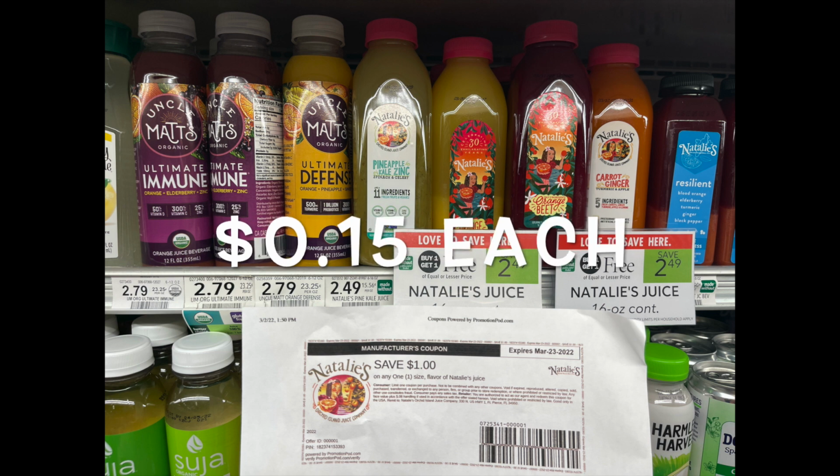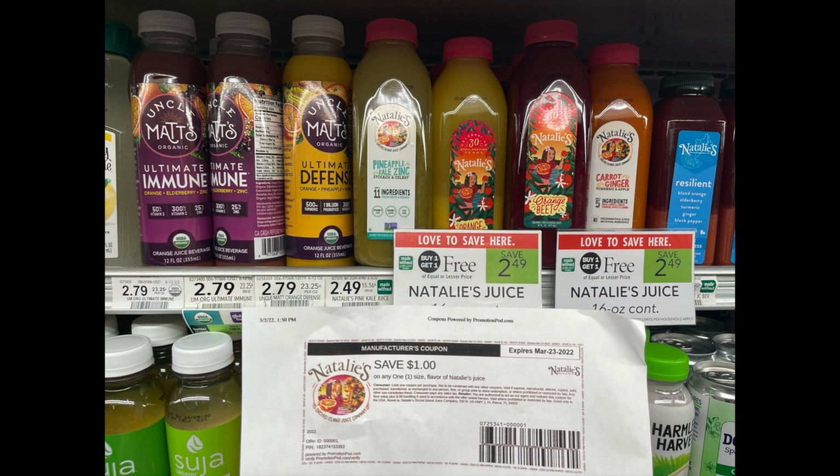This is the only coupon deal that I used this entire transaction actually. This is the Natalie's juice. You can find it in the refrigerated section in the produce area. I've gotten this before actually, and it is quite good. I actually got the beet and the orange juice. So the Natalie's juice is on BOGO. When you buy one, it's going to be $1.25.